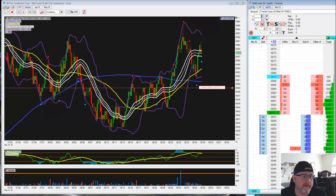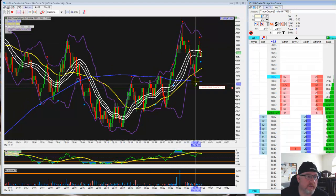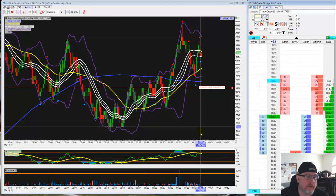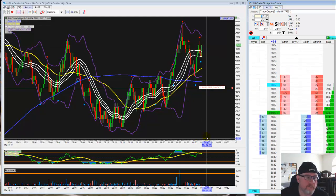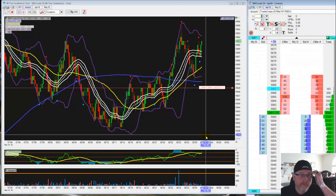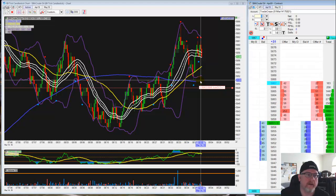So what we're looking at right now is a 1, 2, 3 setup. This is the 1 point, 2 point, 3 point. We're getting involved a little below here, and we're looking for the market to run further down, go down there and hit some lows. So a continuation pattern.